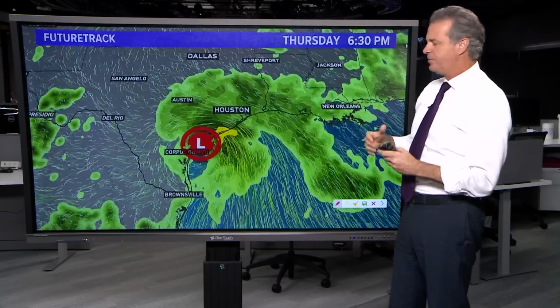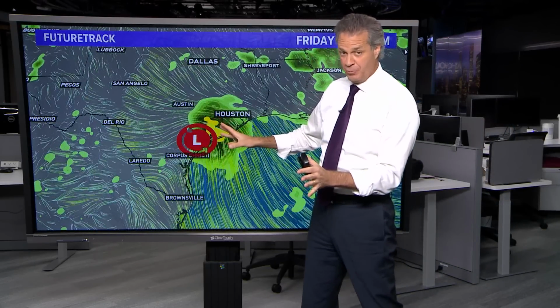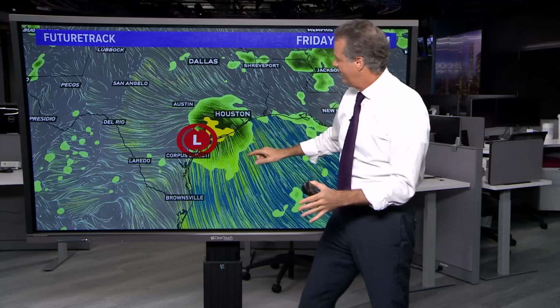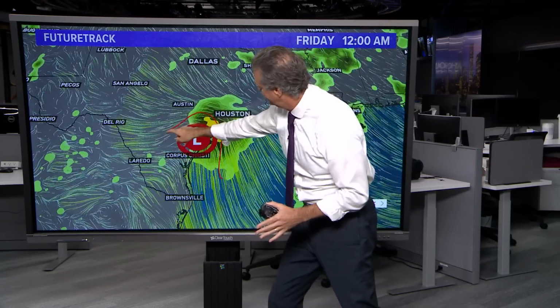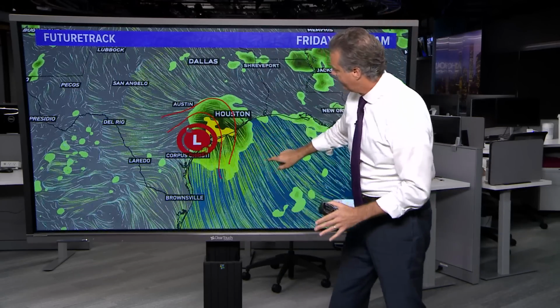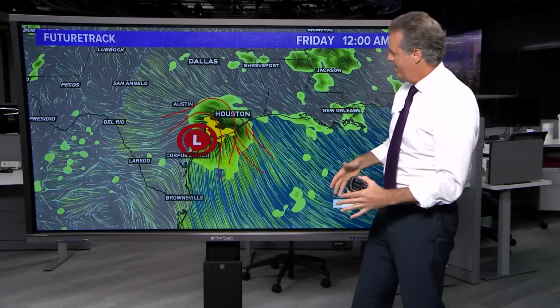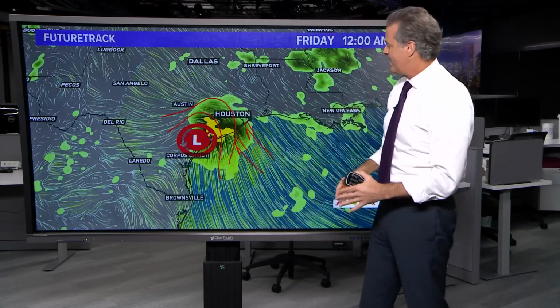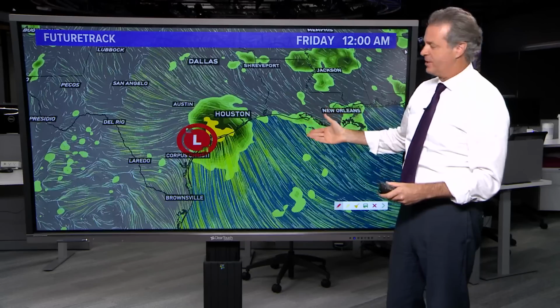And then notice the track of this. Now it's going to move in, and as it moves in, what there is of this weak low pressure will weaken. And in fact, instead of a closed low going into Friday, it's back to being the open wave. But that's okay, because Houston and southeast Texas is still on the dirty side. I say it's okay because we need the rain from this thing, and that would continue to pump the rain into southeast Texas from Matagorda and Victoria up to Houston.